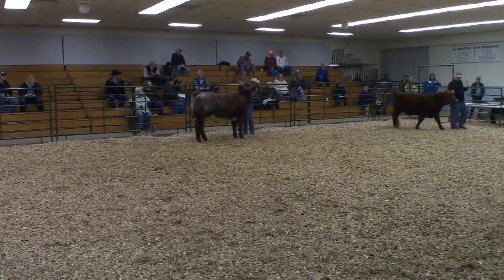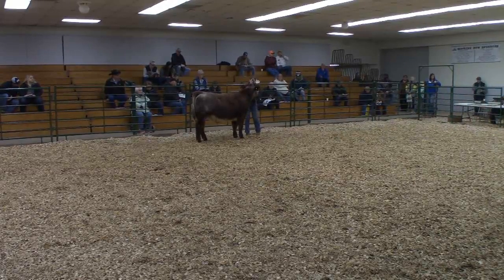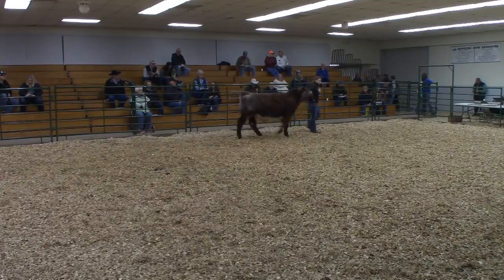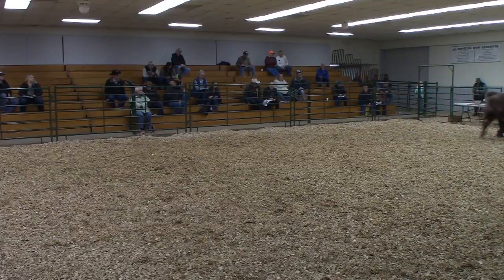The calf that comes in second, he's the bigger framed, bigger sided bull. If you're looking to put a little more size in your cow herd, that won't work for you. He's long sided, he's extended through his front end, a real nice calf to end up with. So congratulations on a good pair of bulls.